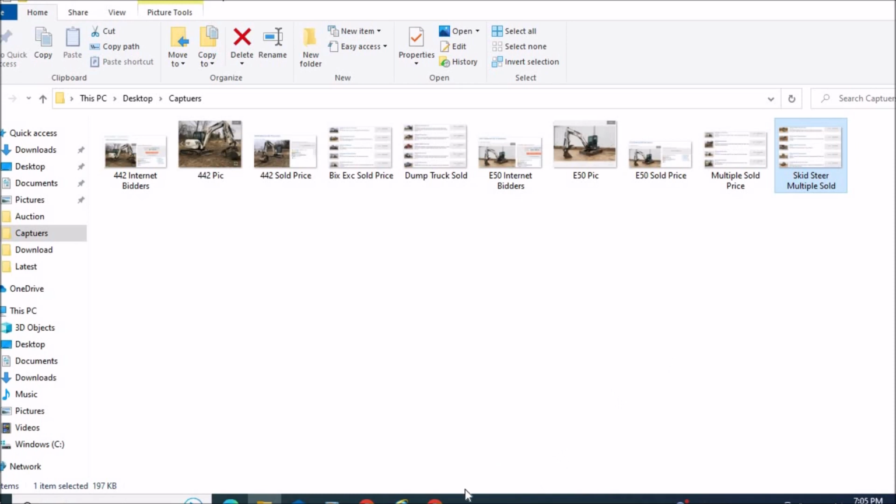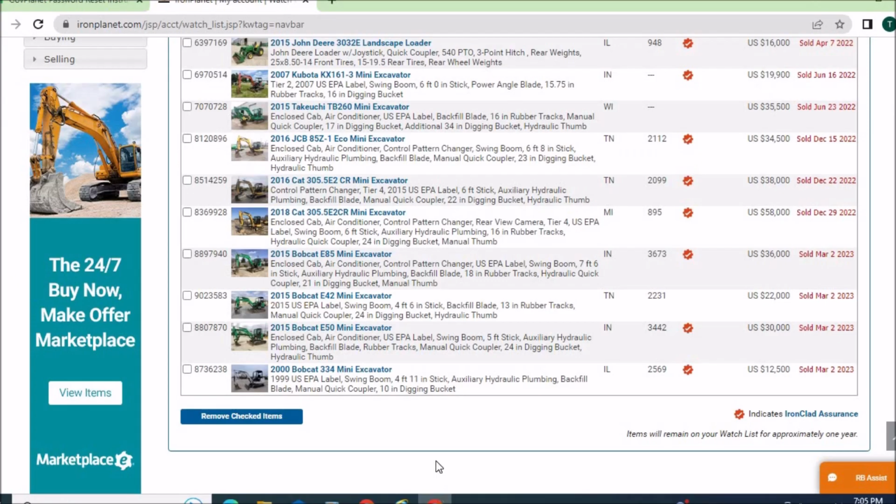Now, why do I think those are kind of crazy prices for some of this stuff? This auction just happened today. So now here's a Bobcat E42 and E85. Let's check out this E85.